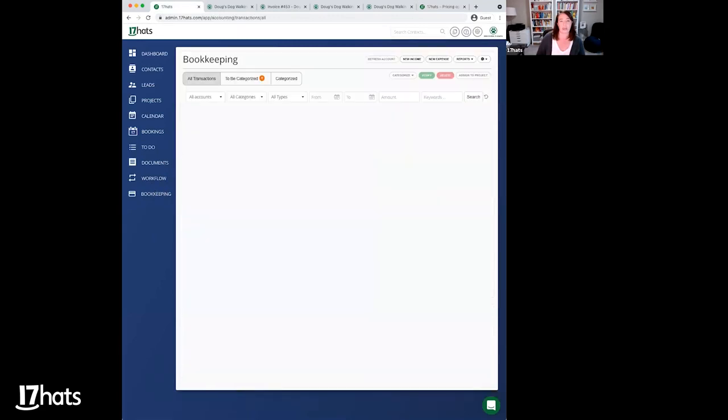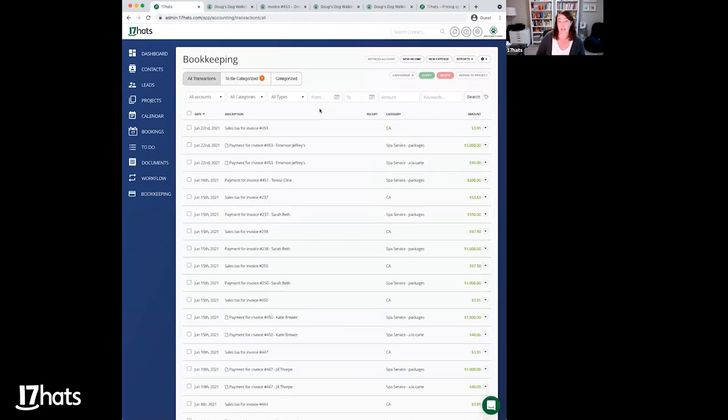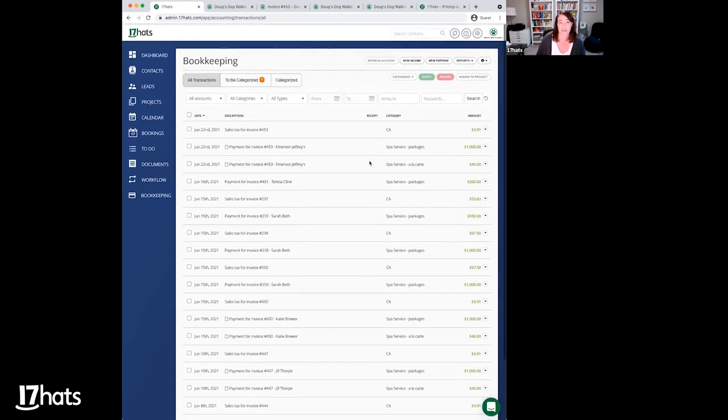So this is our bookkeeping functionality. You can add an integration to QuickBooks Online if you want to. And I believe that is an add-on module. So that would basically sync all your 17 Hats information over to QuickBooks Online. The other thing that you can do is connect your bank accounts. And what that will do is pull all your transactions from your bank accounts into 17 Hats. So that's another option. But you can see this is sort of what it looks like overall. We don't have any bank accounts attached to this one because it's our demo or testing account.